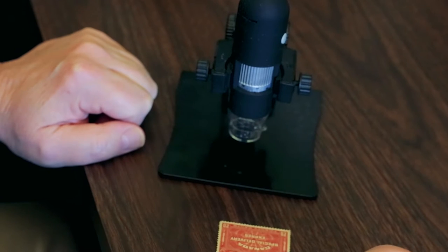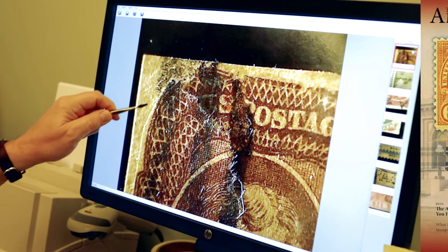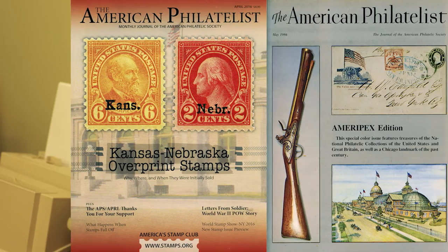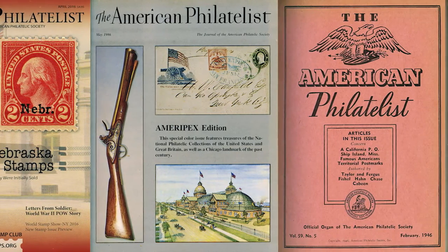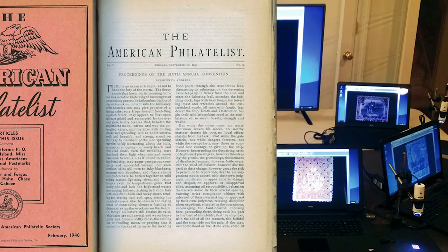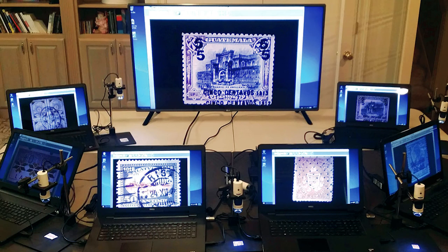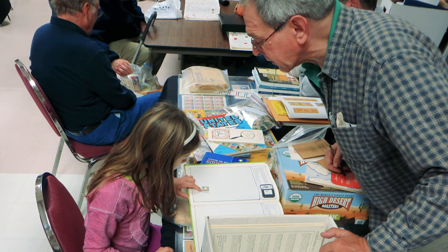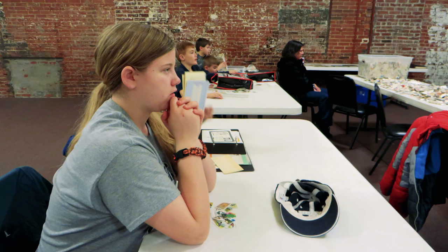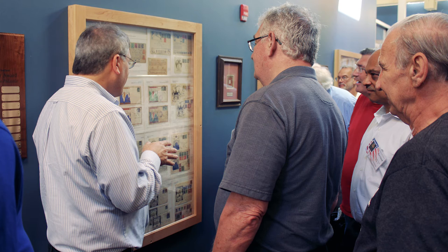The APS Expertizing Committee has an on-site staff and about 100 volunteers who help properly identify stamps. The American Philatelist, the Society's award-winning journal, offers monthly stories and features created by members that cover the globe and the history of the hobby. APS educational programs offer classes and courses for adults, youth, beginners, experts, and specialty areas too, through on-the-road seminars, workshops at stamp shows, and an annual week-long summer seminar at the American Philatelic Center.